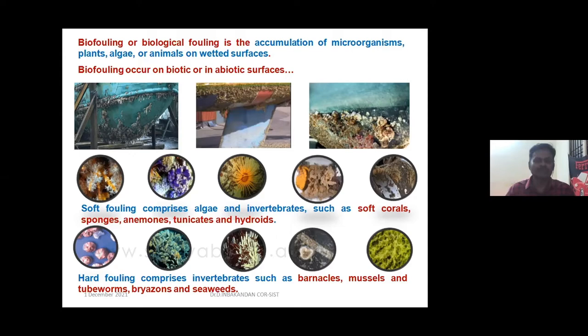Based on the animals sticking onto the surface, we can classify fouling as soft fouling as well as hard fouling. Soft fouling may be because of soft corals, sponges, anemones, tunicates, and hydroids. These animals have a soft nature, but they used to foul, and eradicating soft fouling is also a big task in the marine industry. Whereas hard fouling is because of barnacles, mussels, tube worms, bryozoans, as well as seaweed. We are going to mainly talk about hard fouling in the subsequent slides.